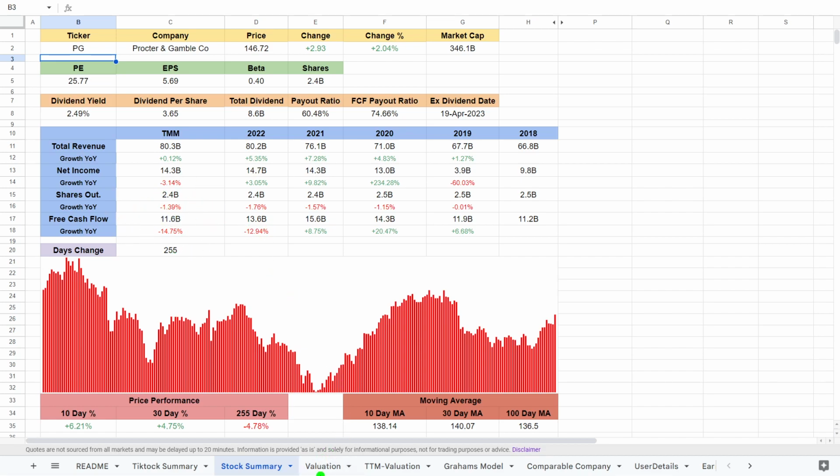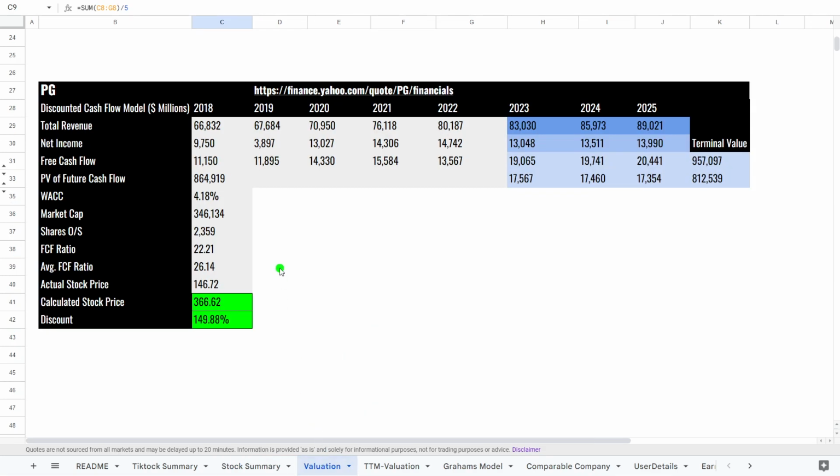But we'll have a look at the valuation methods firstly. We'll be looking at the free cash flow model. We calculate the future free cash flows, discount them to today's value, and this will give us a fair value of the stock. Currently, discounted free cash flow absolutely loves this stock, at $366 a share.